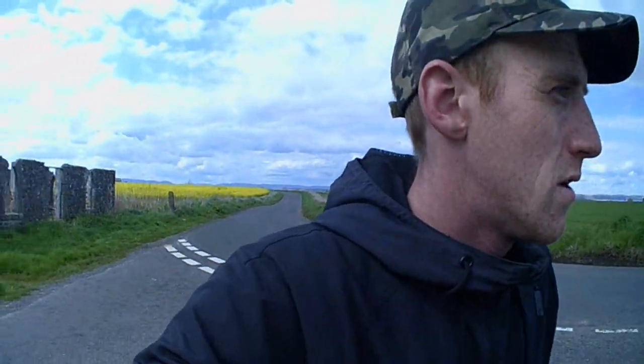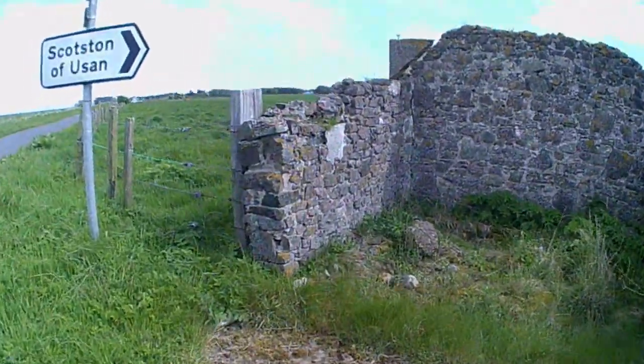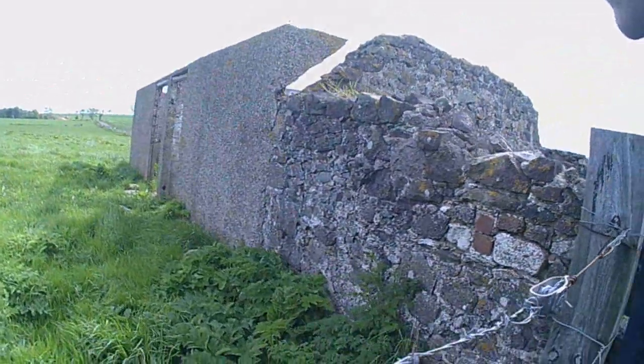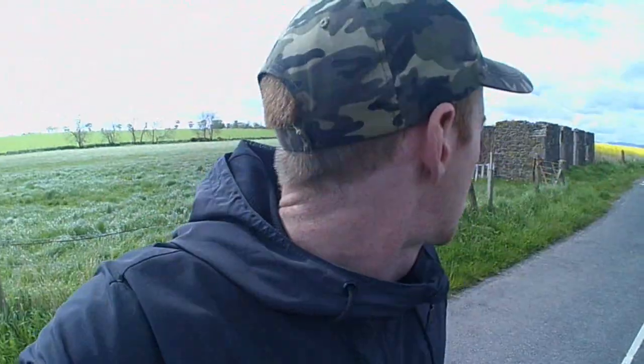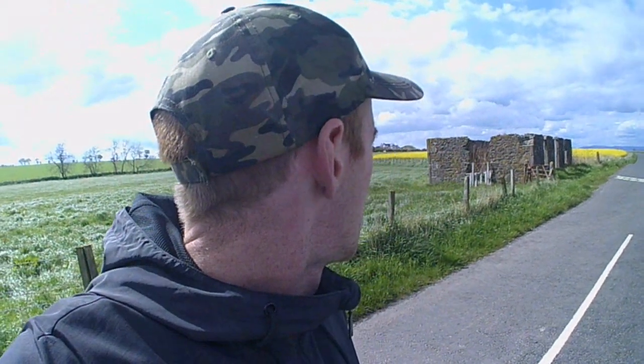Looks like there's been another little house here at the other side of the road, but it's totally gone now at this side. So it's been like a little house and then a little shed at this side, maybe a little croft. Every year it'll be getting more and more decayed. Anyway.